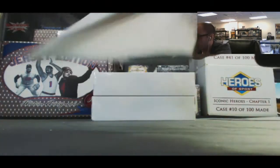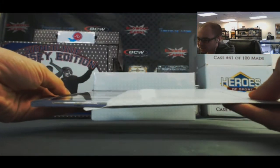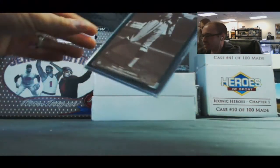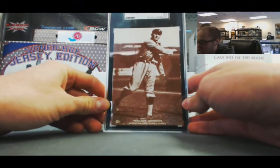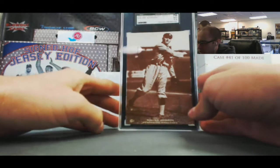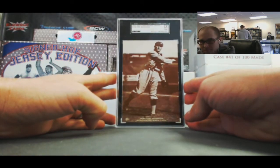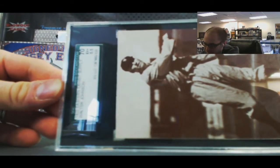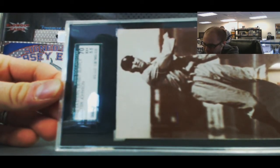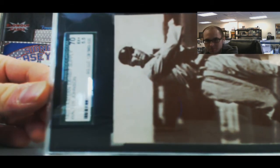All right, and position number 4, Buffy showing his age. Finish with, ooh, what is this? Nice. 1922 Eastern Exhibit Supply SGC 70 Walter Johnson. Great for that. Nice box. What is that, 1922? 1922 Eastern Exhibit Supply. Very cool.